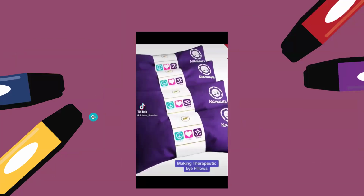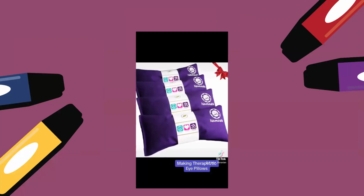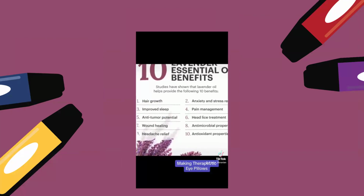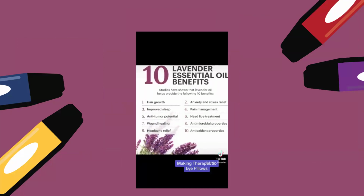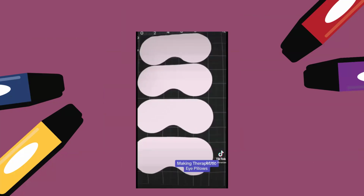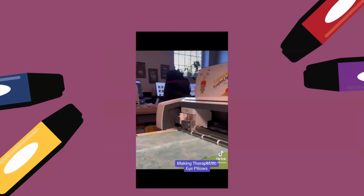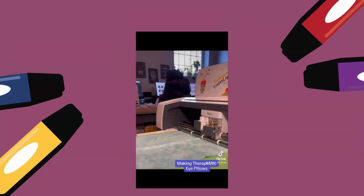You've seen them all over the internet, therapeutic eye pillows, and the Makerspace Club decided to make them too. We're making our eye pillows with lavender essential oils because they help with anxiety and stress relief. So the first thing we did was we logged on to Cricut Design Space, found an image that we could easily send to our Cricut machine. Then we changed our blade, and then we sent it to cut the fabric.